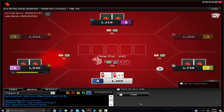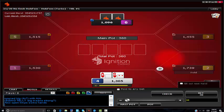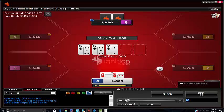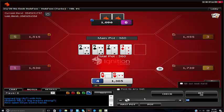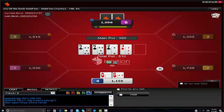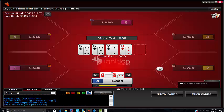We could just flick it in, but I believe I had a note. Was it the blue guy? I'm thinking the blue guy had limped and folded to an ISO once before. And the guy to my immediate left is not super aggressive, so I don't anticipate he's going to re-steal against my ISO very often. So I think ace high has just got some showdown value, and we're not going to be able to bet the flop and get a lot of better hands to fold, and we won't get called by second best often enough. So I went for the check.